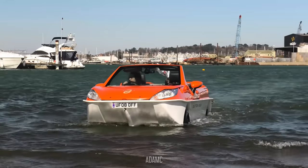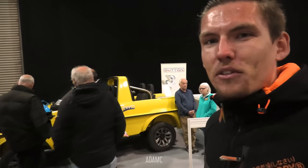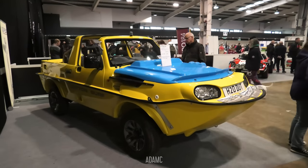Now, recently we went out in a Dustin Reef, which is an amphibious car based on a Ford Fiesta. Dustin also do the Dustin Surf, which is behind us here. That's another amphibious car. So this one is based on a Suzuki Jimny. I think this was the first one they made, and then they made the Fiesta Mark 7 ones afterwards.